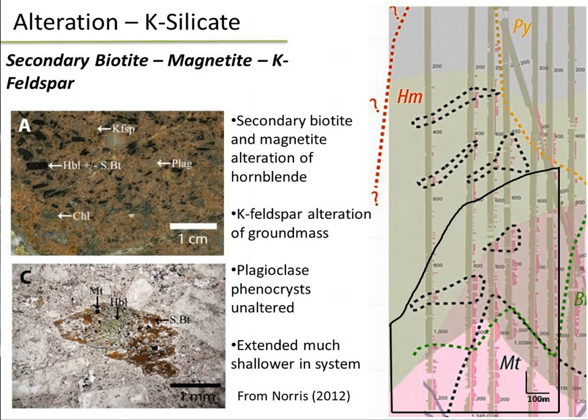Here is the higher temperature alteration, lots of K-feldspar in the groundmass, hornblende going to secondary biotite. That's down, this bit's down in here, and that's a limit of almost pervasive stuff, but it actually continues virtually all the way to the surface, as well as in texture relic.